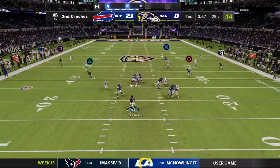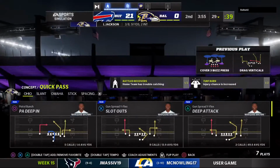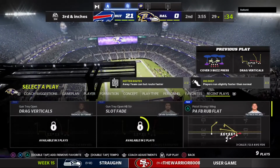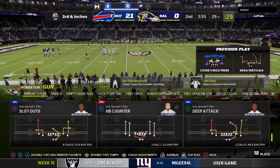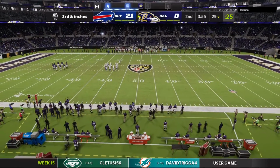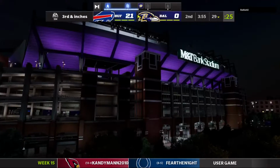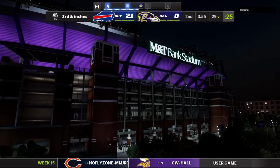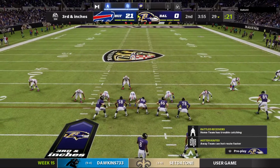On second and inches, Jackson. And that falls to the ground, incomplete. Well, a nice job of bodying him up defensively, and now it brings up third down. An incomplete pass on second down leads us to third and inches.